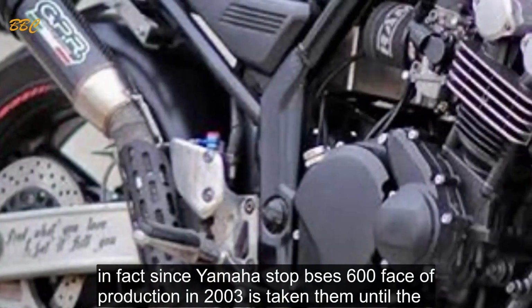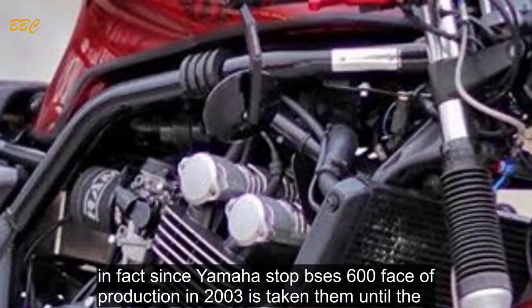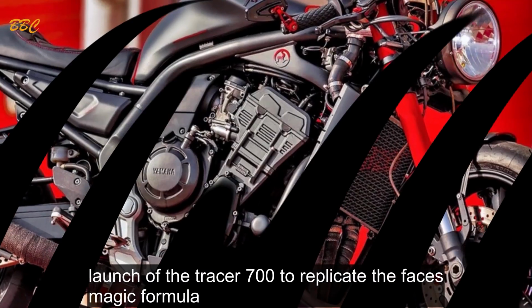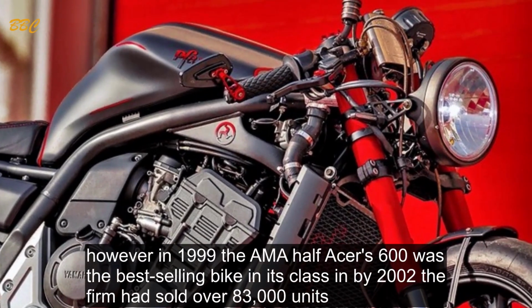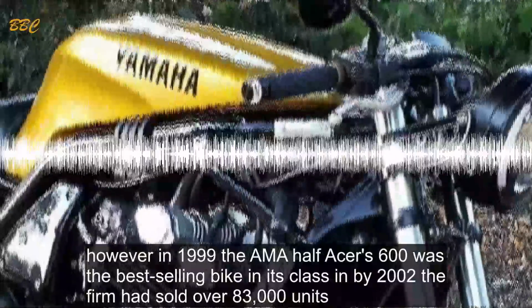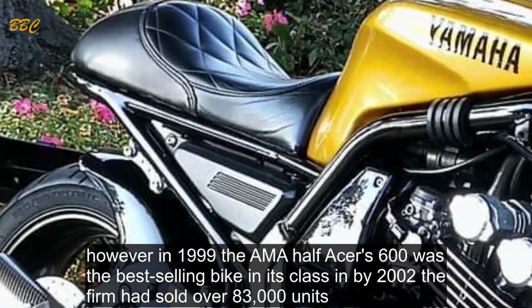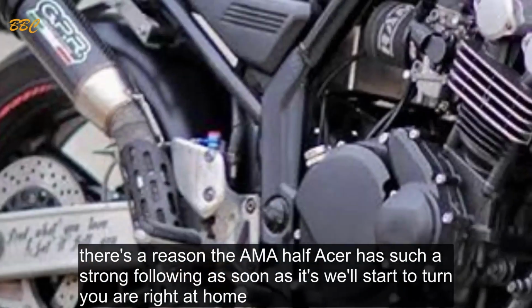In fact, since Yamaha stopped the FZS 600 Fazer's production in 2003, it has taken them until the launch of the Tracer 700 to replicate the Fazer's magic formula. However, in 1999 the Yamaha Fazer 600 was the best-selling bike in its class, and by 2002 the firm had sold over 83,000 units. There is a reason the Yamaha Fazer has such a strong following.